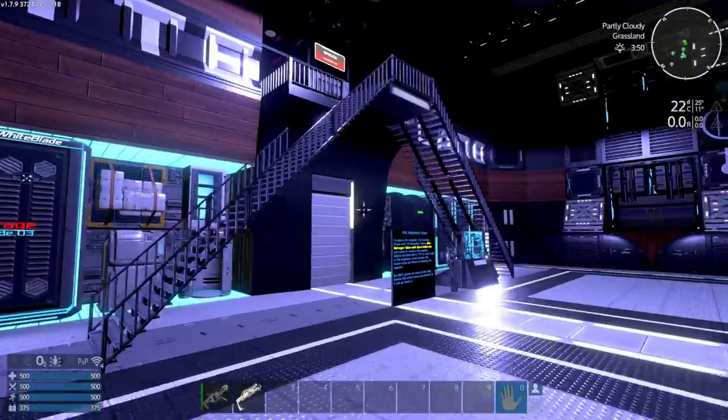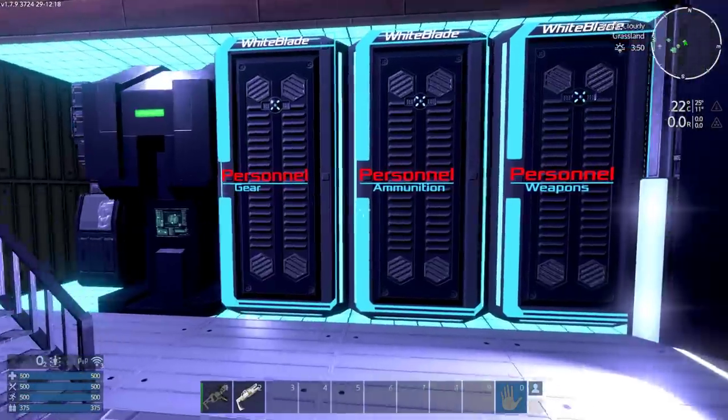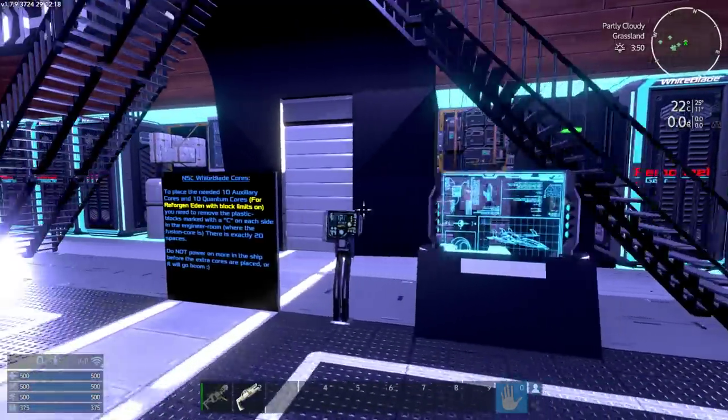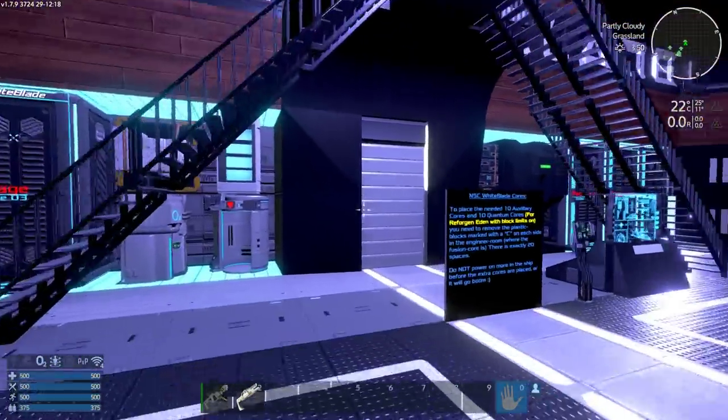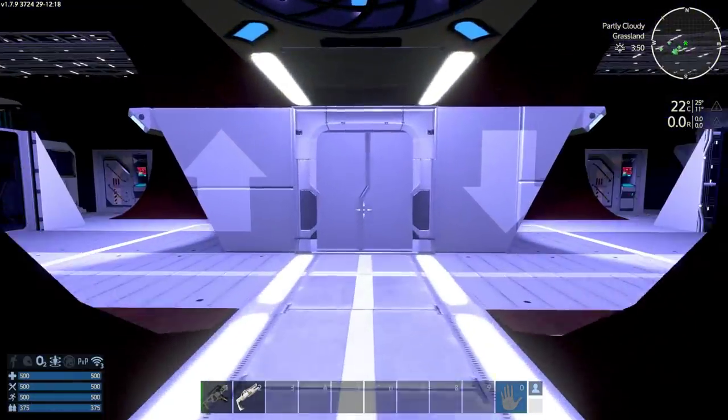That looks really cool. Definitely like this. And then personal ammunition, weapons. Oh, I like how that's all sorted and organized too. Very cool. All right, well, I'm gonna start here and go through this door and see where it leads us to.